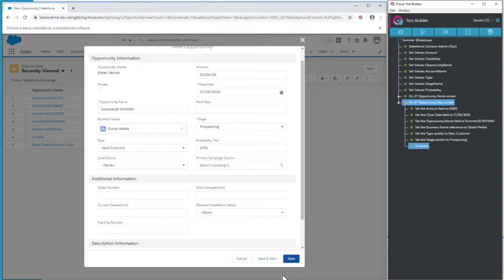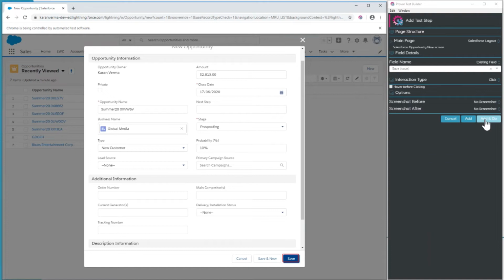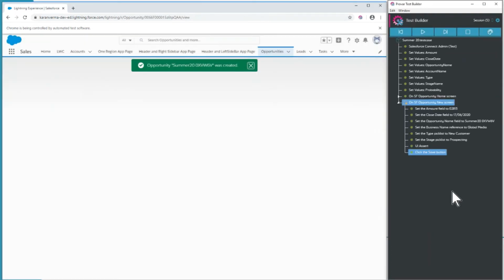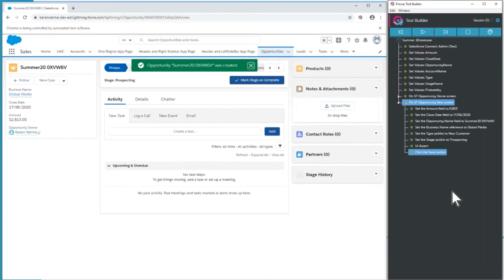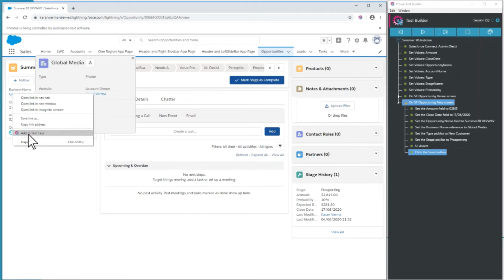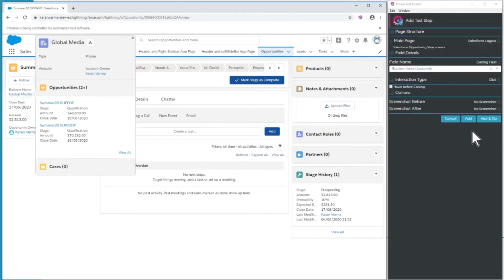Perfect. So from here, I'm just going to add the save button. I'll go ahead and do that. So a very simple workflow just to demonstrate a Summer 20 release and working with Provar. What I want to do now, however, is show you how we can work with Lightning Web Components. So I'm going to go to this account that I've added to this opportunity.